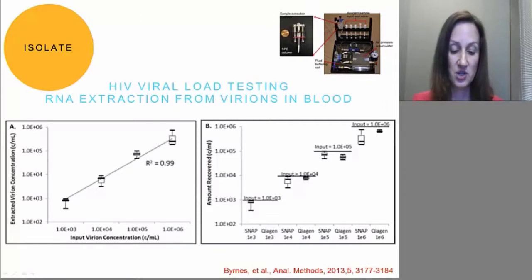We're able to show across 4 logs of HIV viral load that we have statistical difference between the logs, so we can detect viral load, and that we do as well as, or in some cases better than, a standard QIAGEN kit, which requires a number of different centrifuge steps and buffer changes.